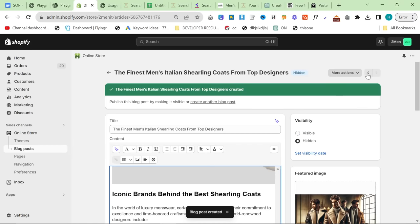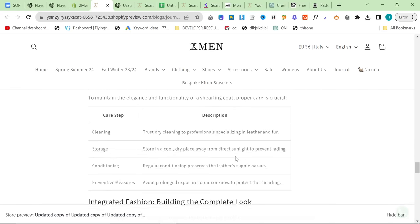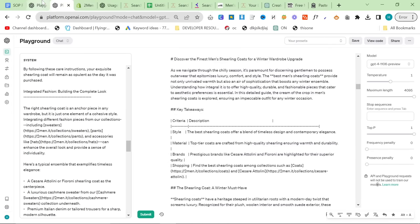I'm not going to bother scheduling. I don't even know if you can schedule, to be honest with you. Oh, yeah, set visibility there. You can. This looks great. Perfect. Shearling coat, Shearling coat, Shearling coat. Yeah, good. And we have internal links. Perfect. Good, good, good. Okay. Now we can move on.